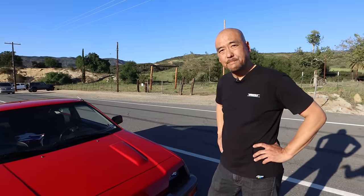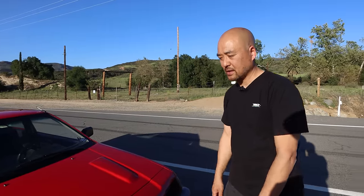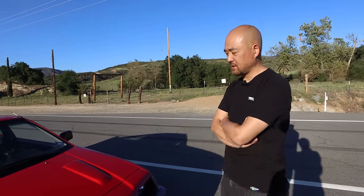Did you put it on a rotisserie? No, it was a rolling chassis. So after it came back, I took off all the suspension and started treating the subframe and arms and everything, got it powder coated and all that.